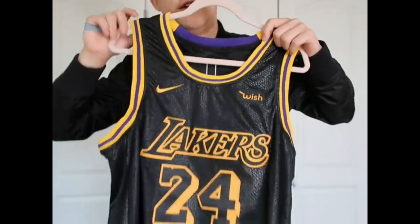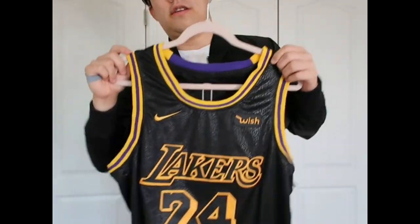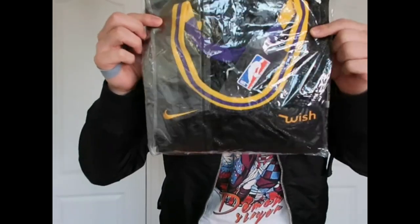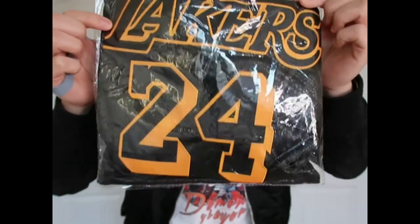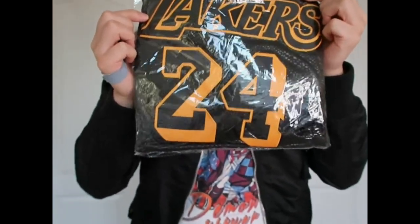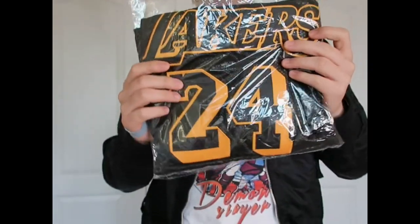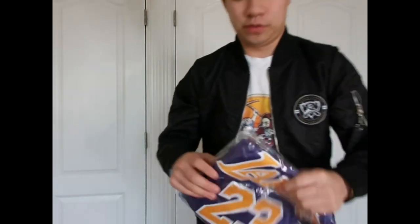So if we've got number 8 and also number 24, what jersey do you think is next? Well, it's still number 24 because I have an extra one. This is how it comes packaged in, a little square here. The other two are the first ones I've opened. I actually wanted to get an extra one, just to either give as a gift or maybe I'll resell this one. I don't know what I'm gonna do with this one yet. But here's the actual next one.